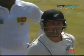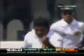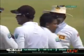What a beauty! Great response from Rangana Herath. Spun the ball past the outside edge of Brendon McCullum's bat, and Sri Lanka make the breakthrough. Great response by Rangana Herath. That's the experience that we're talking about, just enough to beat the outside edge and clipping that off stump, and that's the breakthrough Sri Lanka wanted. And to get a wicket up after being hit for six, gone for 68, New Zealand 130 for four.